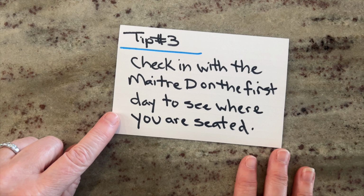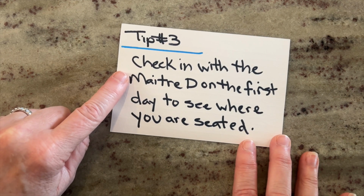So the first day, you'd want to go in and check with the Maitre D if you have traditional dining. We'll talk a little bit later about what traditional versus anytime dining is, but if you have traditional dining, you may want to go that first day and find out where they have you sitting so that you can make adjustments if you think you'd rather sit somewhere else.